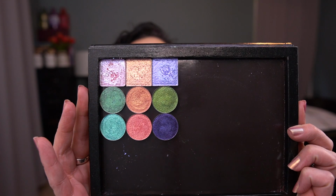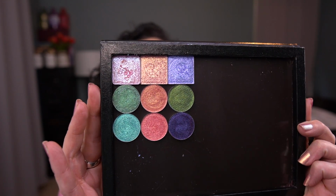All right, I have one more thing to show you. It's actually 9 products. I placed this order back in April, on April 30th, and it just arrived the other day, well, like towards the end of June. So it does count towards the June month. I picked up an order from Touch of Glam Beauty, which are on Etsy, and I picked up 9 eyeshadows.